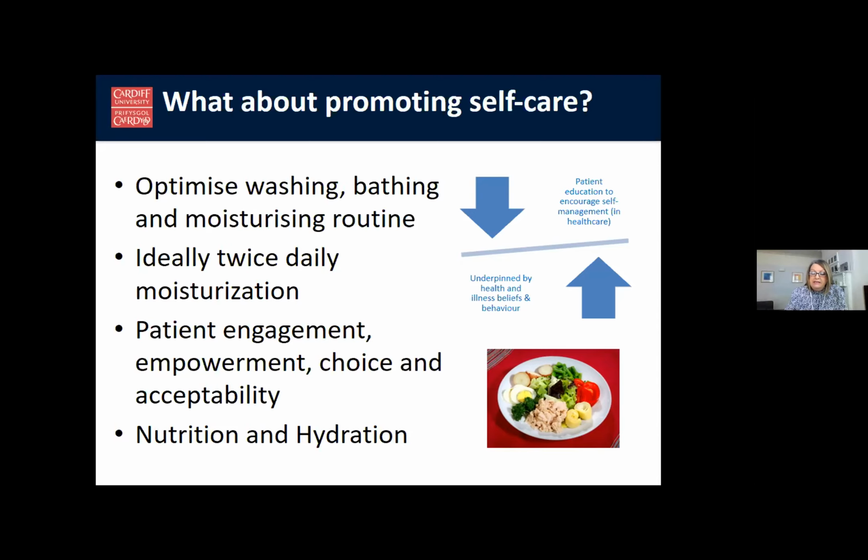It's important that a holistic view is taken on self-care, ensuring that the patient is as healthy as possible. Nutrition and hydration are key to skin health and can help to prevent skin damage. And mobility should also be encouraged wherever possible.